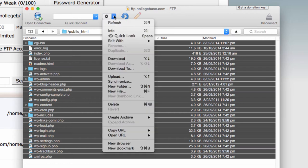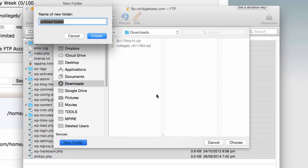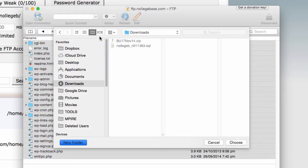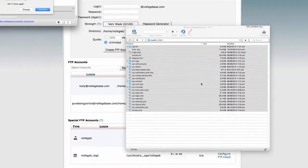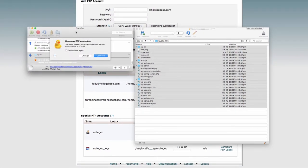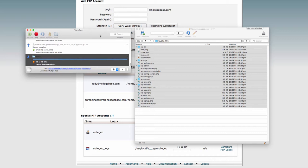I'll go up to Action, and I'll go Download To, and I'll choose a folder. I'll put them into my downloads. I'll create a new one, so I'll call it Backup. So it's a new folder, and then I'm going to choose that folder. And of course, the transfer window appears. Again, it will come up with this unsecured FTP connection. I'll just continue on that.